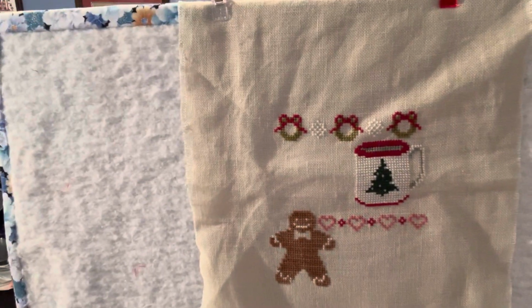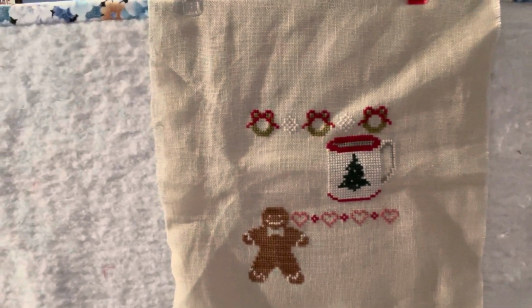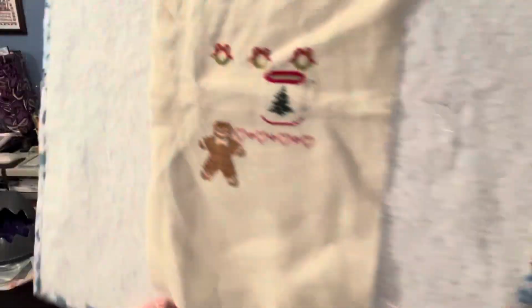Still in the same spot where you saw it last. And I'm using two strands over two. But I need to fill in the rest of my little gingerbread man and do some words and fill in the hearts and do the border. So, not too much. If I could just have a couple good days stitching, that would be great. Okay, what's next?